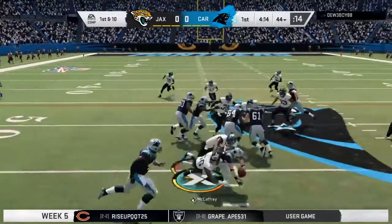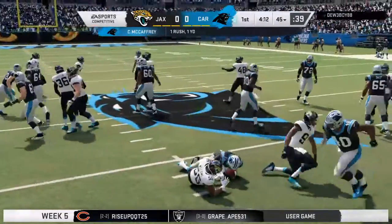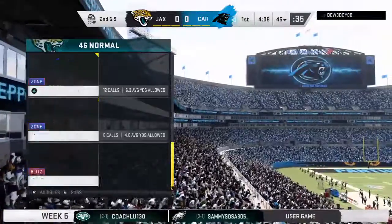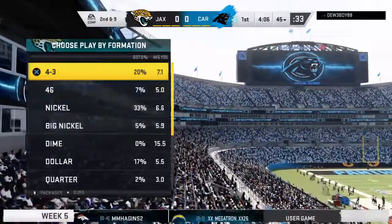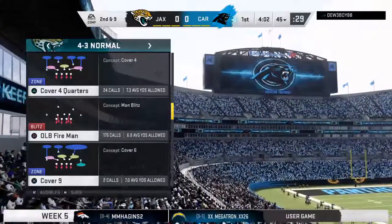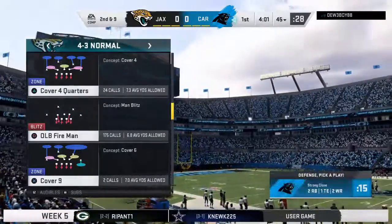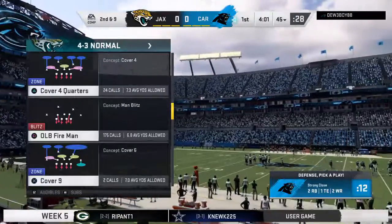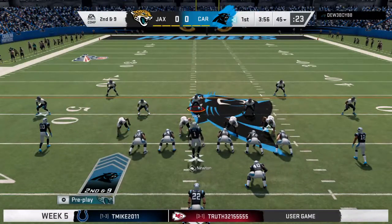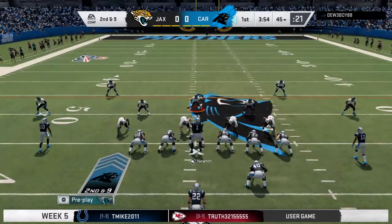A first carry for Christian McCaffrey, who made his first Pro Bowl last year. And he'll take this one up close to about the 45. Just a yard on the pickup there, and it'll bring up a 2nd and 9 at the 45-yard line. The run only got a yard. Here's 2nd and 9. Here we go, D. Get off the field.